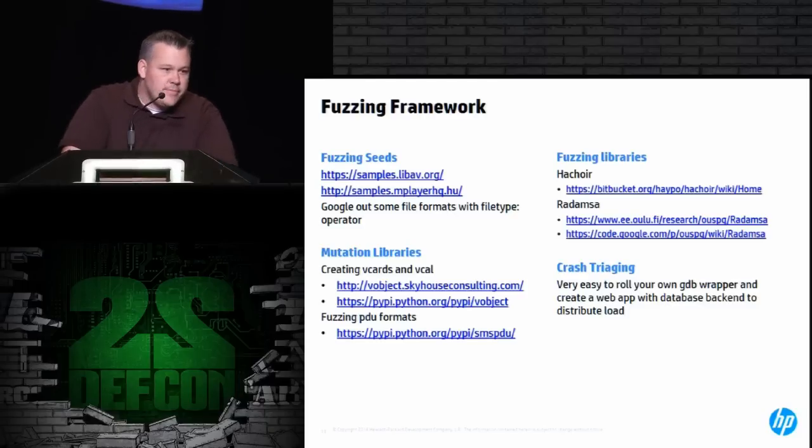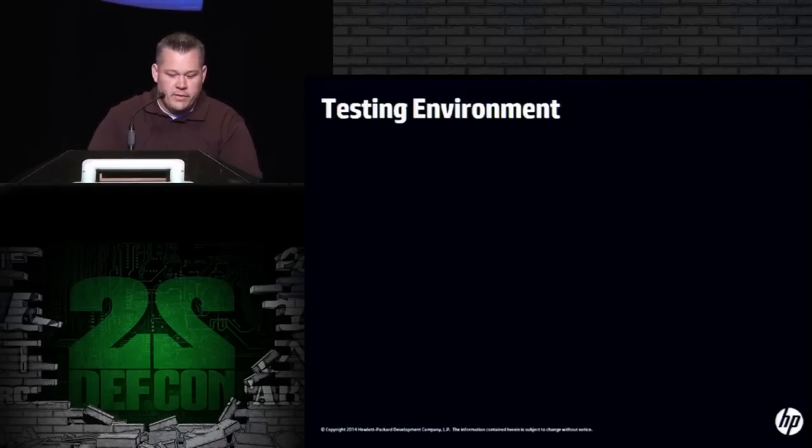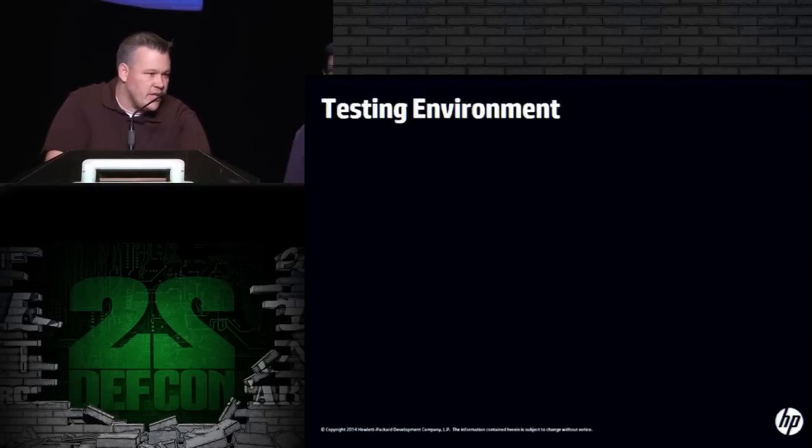In this case, we used Radamsa to do our mutations. You'll see that in a video later on. And it's actually pretty easy to do crash triaging. You just roll your own GDB wrapper, create a web app, and have a database to store all the crashes. So I'm going to turn it over to Matt. He's going to go over emulation.